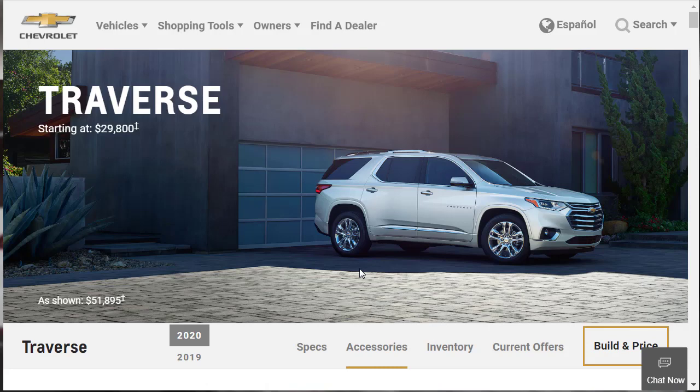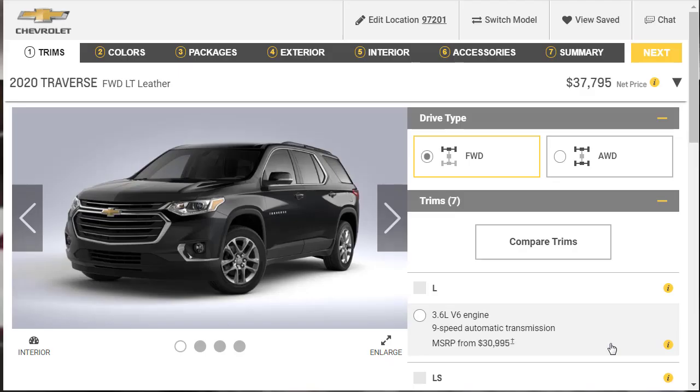Okay, so Chevy doesn't have a super high amount of information materials to go through, like say Lexus. You learn about a Lexus, boy, and that's like 20 pages deep. The Chevy Traverse, it's not that. That said, we've kind of gone through everything. So let's click this little button here and do our build and price.